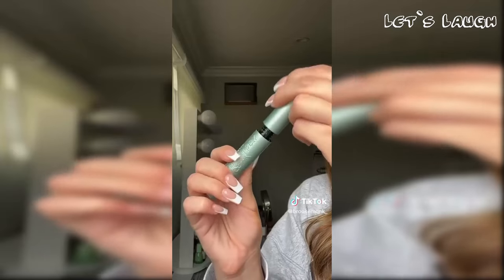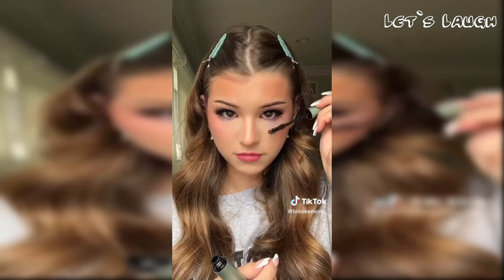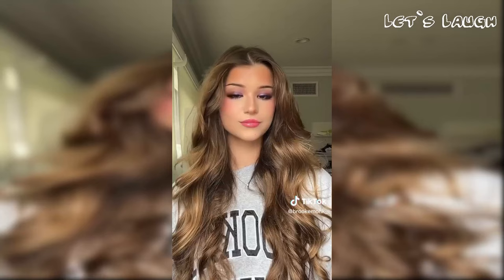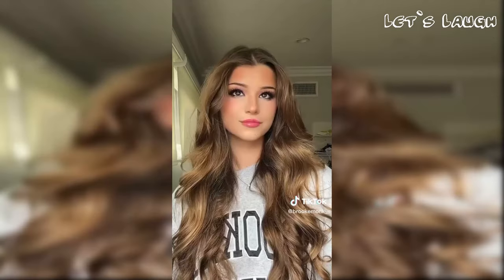Then take your favorite eyelashes or mascara. I use both. And I apply lashes on the top and mascara on the bottom. I'll show you what it looks like with and without mascara. And then this is the final product.